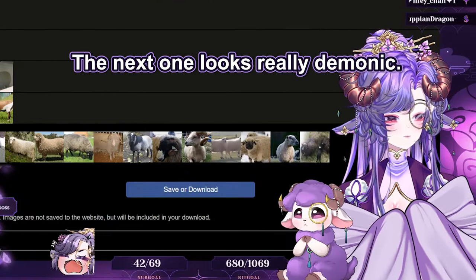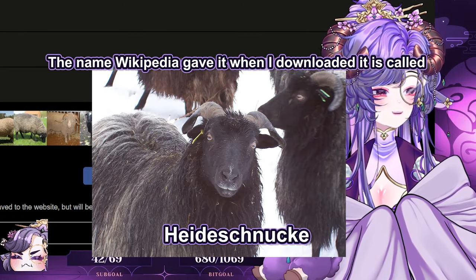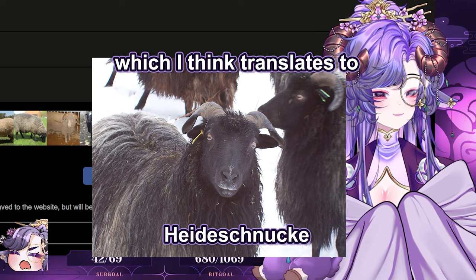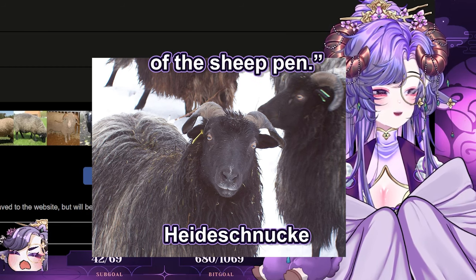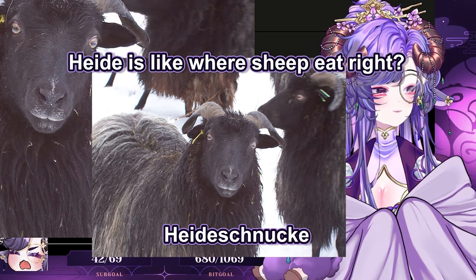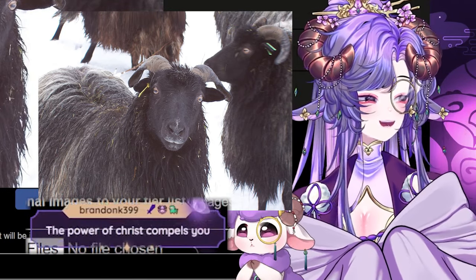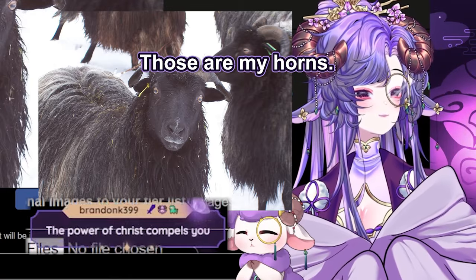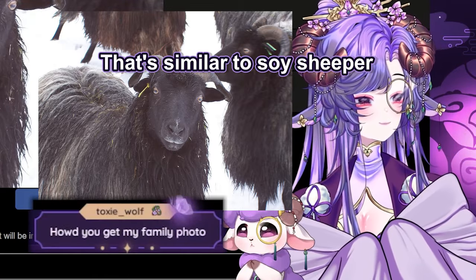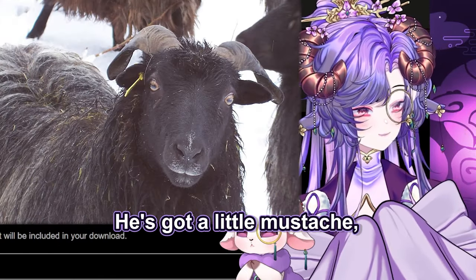The next one looks really demonic. The name that Wikipedia gave it when I downloaded it is called Heidi Snooket, which I think translates to hot girl of the sheep pen? Like, where sheep eat, right? The power of Christ compels you. Oh, that was not cute. Those are my horns. They're similar to the Soay sheep. How do you get my family horn photo? Are we related?